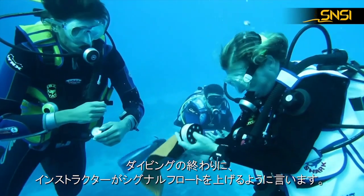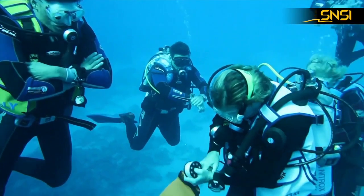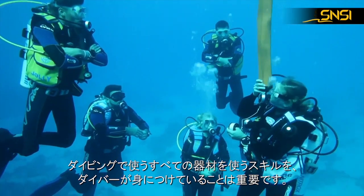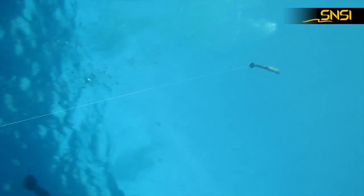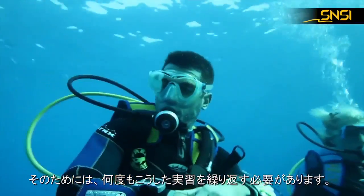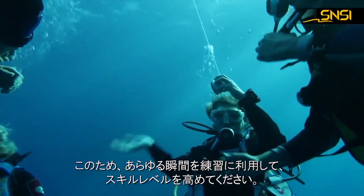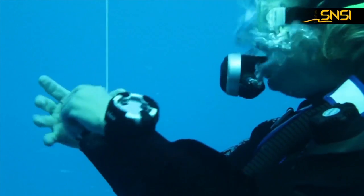At the end of the dive, the instructor will ask you to throw the signal ball. You can use a reel or a spool, whichever you prefer. It is important to gain skill in using all of the equipment that a diver must have on a dive. To obtain these results, it's necessary to repeat the exercises many times because motor skills are honed with diligent practice. For this reason, use every moment to practice and raise your skill level.